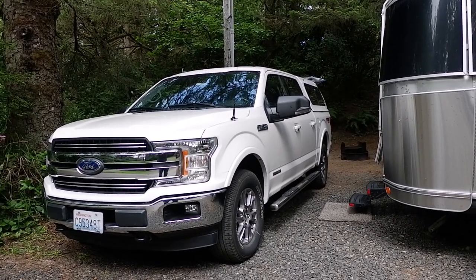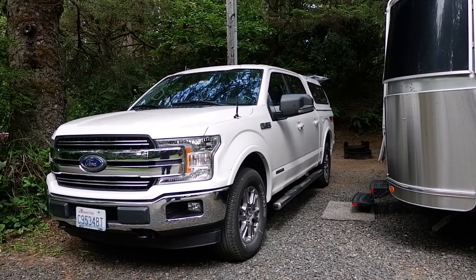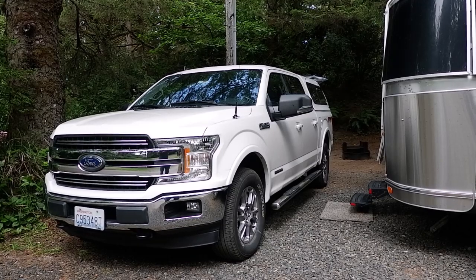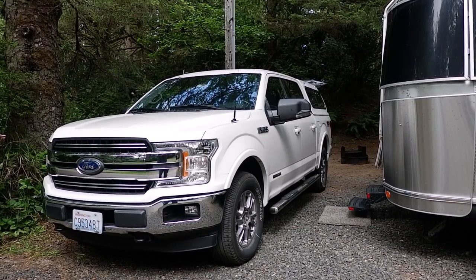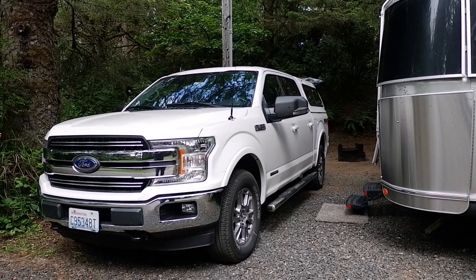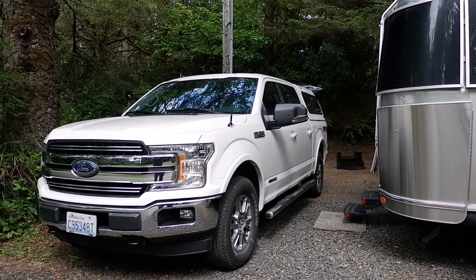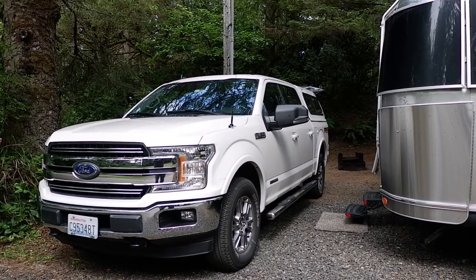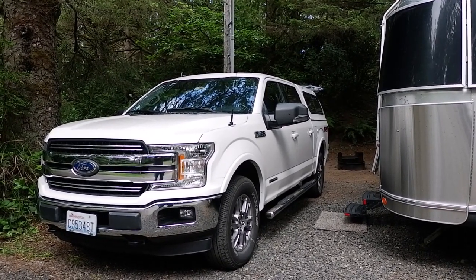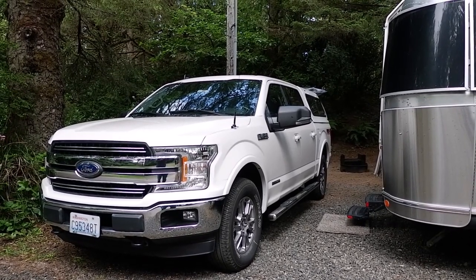And we really like the vehicle. Without the trailer, when we're not towing, we get anywhere from 25 to 30 miles per gallon on the freeway. And while towing, we usually get about 14.5 miles per gallon average, and that includes a lot of mountains, a lot of passes, a lot of flat areas. That's our average over about 16,000 miles of towing.